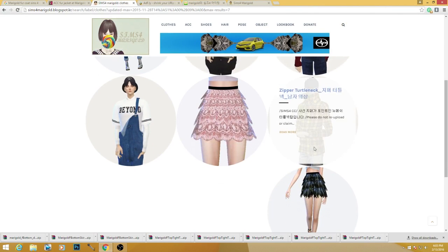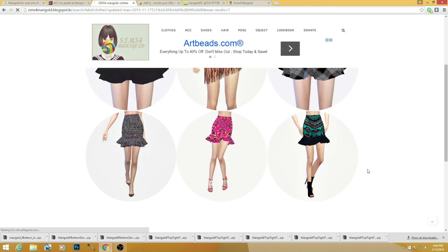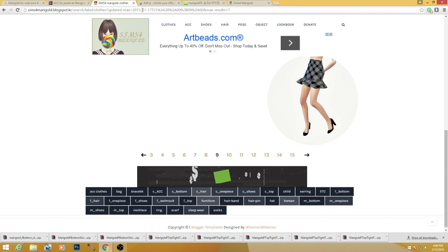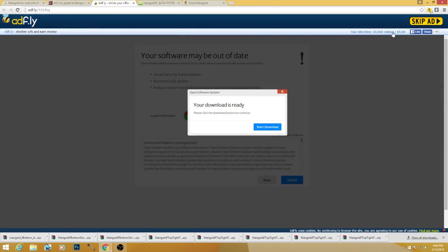So I'm only going to go just a little bit longer. See, you guys are seriously going to have so much fun. Like, this feather skirt. Oh, my gosh. Where have you been my whole life? You know, there's a whole bunch of other stuff. I could go on for days. I'm going to stop here. I'm on page 9. I need to stop. Otherwise, we will never stop. Do you get what I'm saying? Okay, so what I'm going to do is go ahead and put all this stuff into my game. And I will see you guys in Create a Sim.